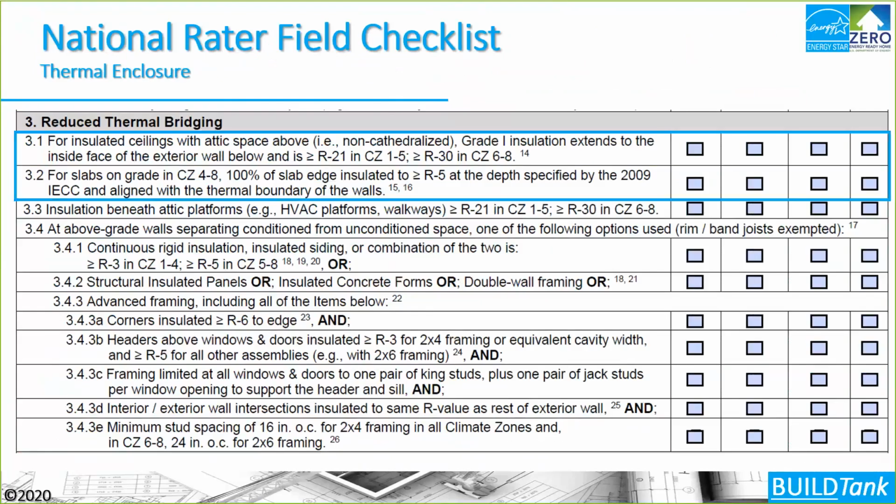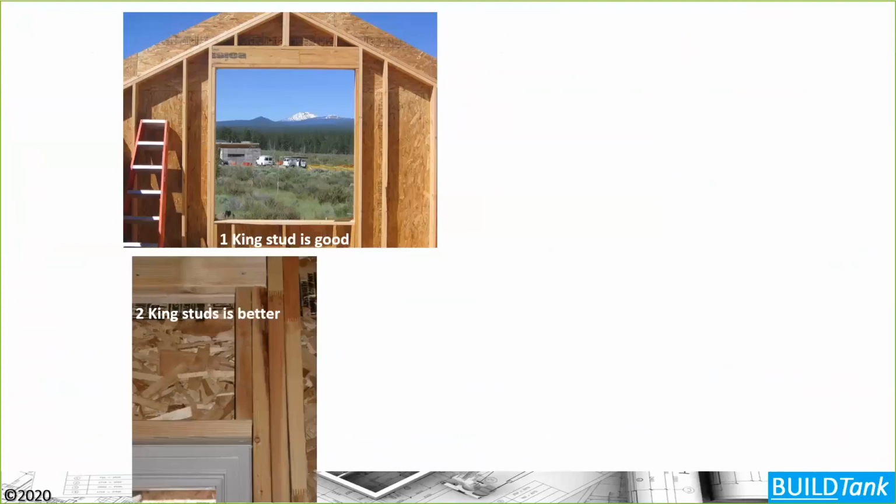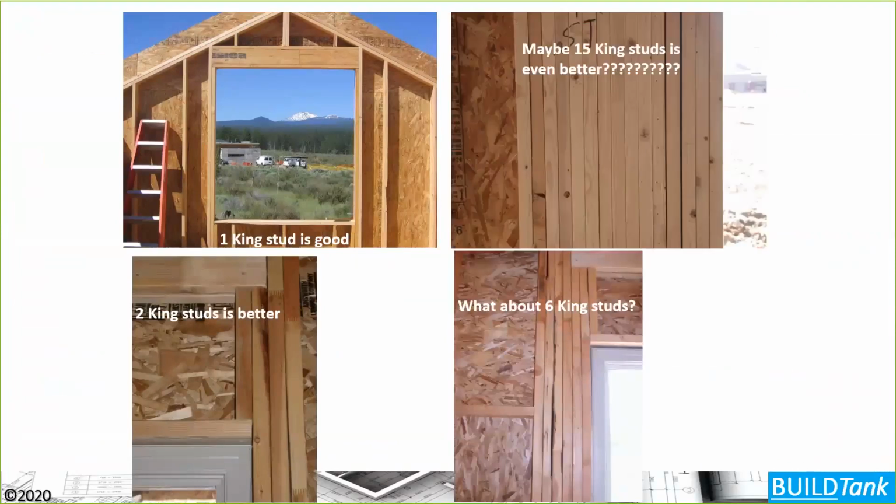Now, reduced thermal bridging is the next part of this thermal enclosure checklist. We talked about insulation in attics above and that R21 rule over the top plate. You can't trade off below R21. And then for slabs, you can't trade off below an R5 here. Now, let's think about other things. What this section of the checklist is really trying to guard against is excessive framing and thermal bridging that's associated with excessive framing. We have situations where a framer might think that two studs are good, well, maybe 6 studs are better. So we get up into 15 studs that's supporting a header. Well, we've got big problems happening there.